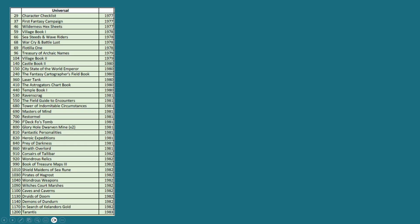And here, just take a closer look. So here on the Universal list, some of these things are universal, or more like supplements, and some of them are adventures. They're all sort of mixed together. You'll see on the left-hand side these numbers, and they gave things product numbers, and then obviously they had a name, and then I've got a year when it was first published. And also some of these things have multiple publications.